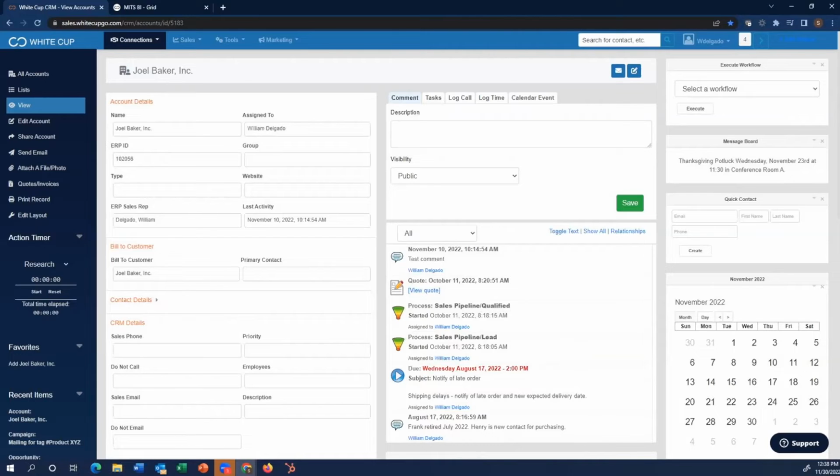This is just another reason why you want a CRM designed for distributors, and why you want a CRM in general for your sales team. Bettering that customer experience.